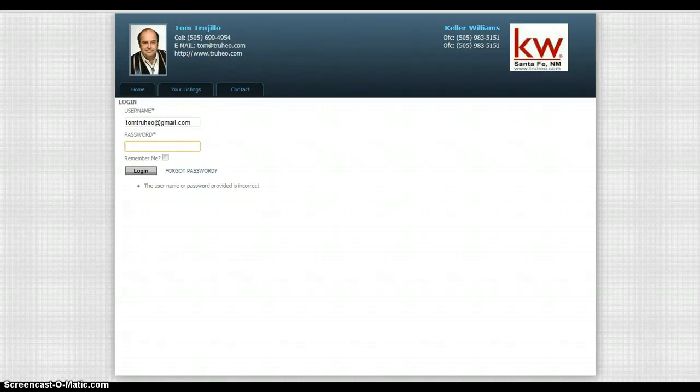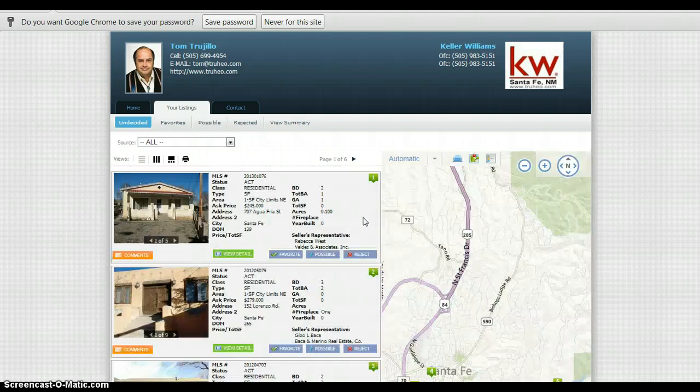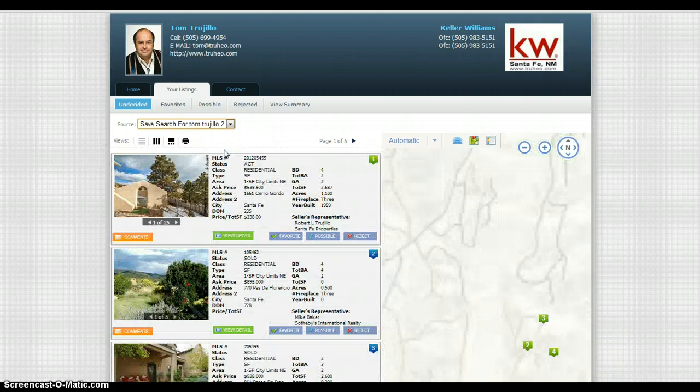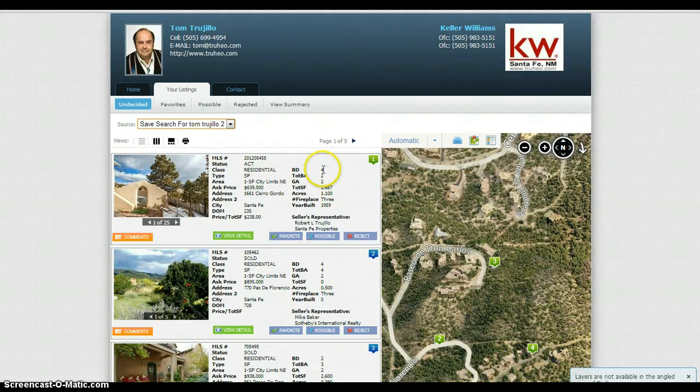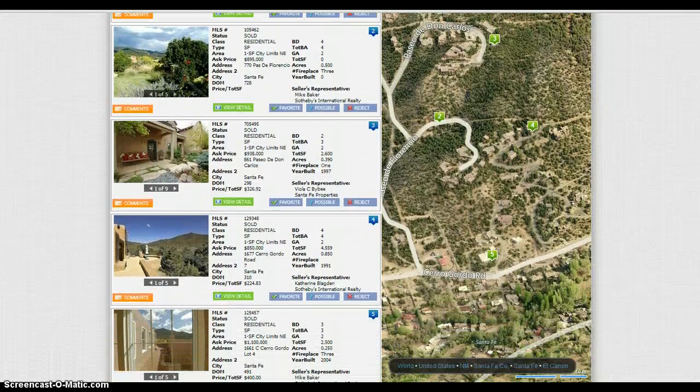I'm going to put mine in because I already know mine. I'm going to log in, and up jumps your own personal client portal. What that is, is houses with the criteria that you've given me to find for you. For example, here's a criteria of a 4-bedroom, 2 baths, 2-car garage. But more importantly, you can see that you have all of these properties to look through.